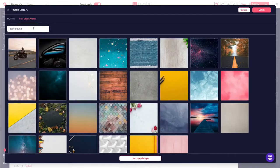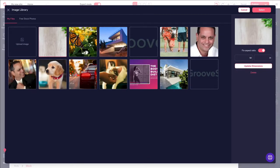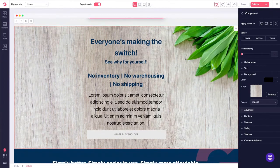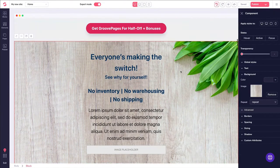I'm just going to look for a background image and type in background and see what comes up. Now, I happen to know that I have some dark text over there, so I'm going to use a light background image in this particular case. Let's see how this looks here. We'll just choose this. So that's going to now load up into my library. It'll take just a sec. Okay, and now we click select, and it's now my background image. And now you see, just like that, I've added a background image. That's pretty cool, right?